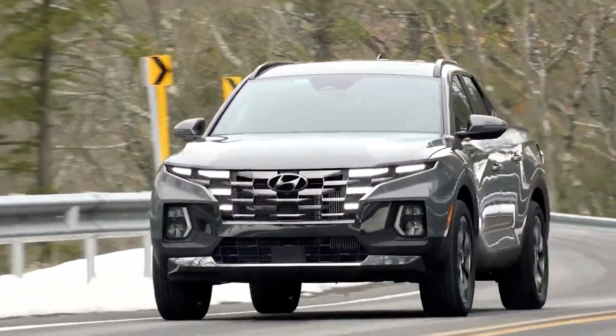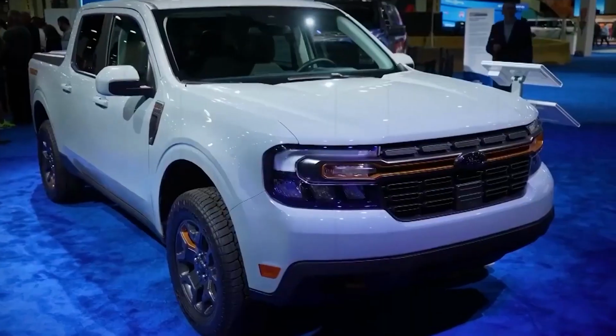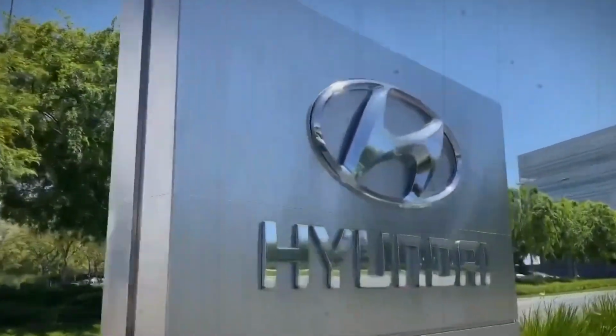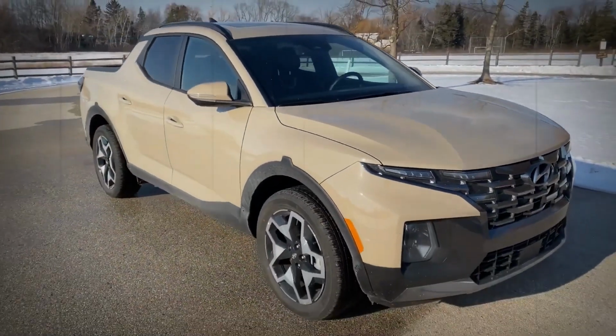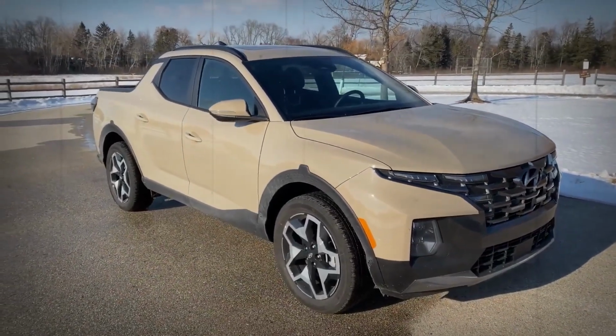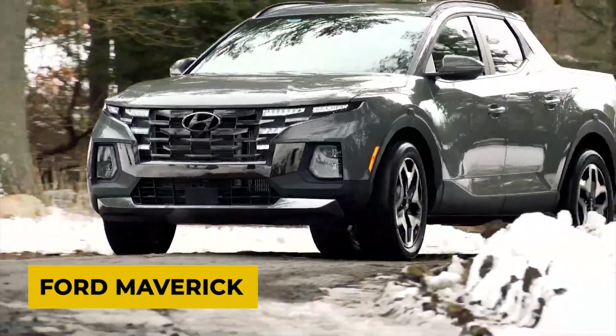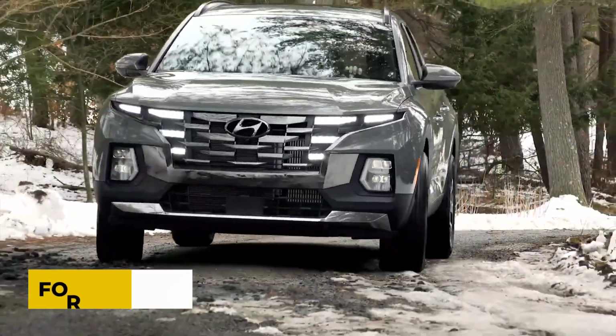Full-size pickup trucks remain the best-selling vehicles in the U.S. Hyundai saw an opportunity to fill that gap with the compact Santa Cruz. It combines the comfort and capability of a compact SUV with the utility of an open cargo bed. Along with the Ford Maverick, the Santa Cruz helped to reignite interest in smaller trucks.